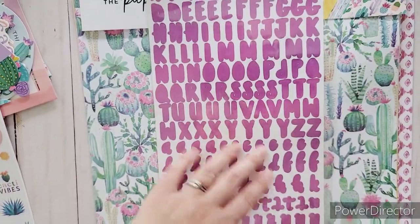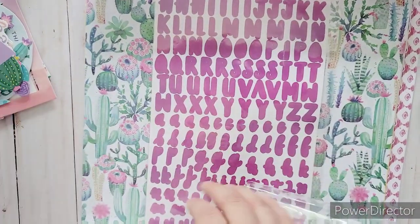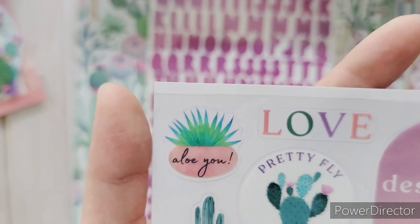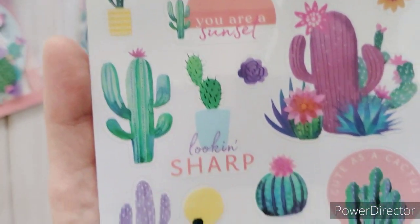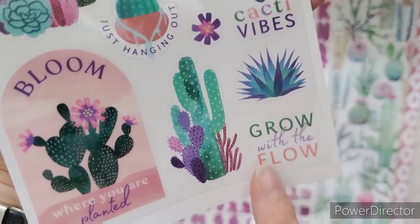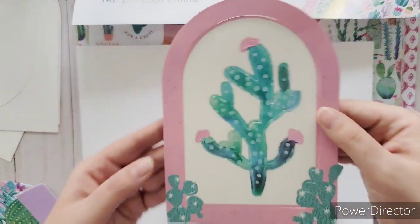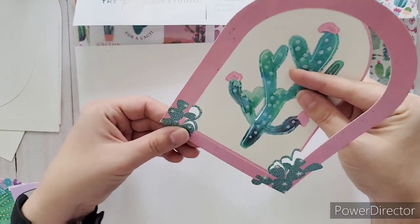And then you get those purple alpha stickers. You get capital and lowercase alphas. And then there's some clear stickers here with all the cactus. There's Desert Dreams. Cactus makes perfect. Love, you know, so cute. Looking Sharp, that's cute. That one's pretty. So adorable. Grow with the flow. So yeah, it's just like a fun, everyday one to make an album out of. And then this is the cut aparts. So they got these gorgeous frames. They've got an arch to it, and this punches out very carefully.